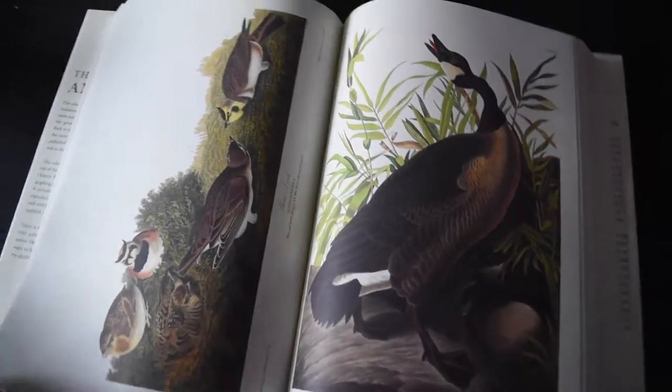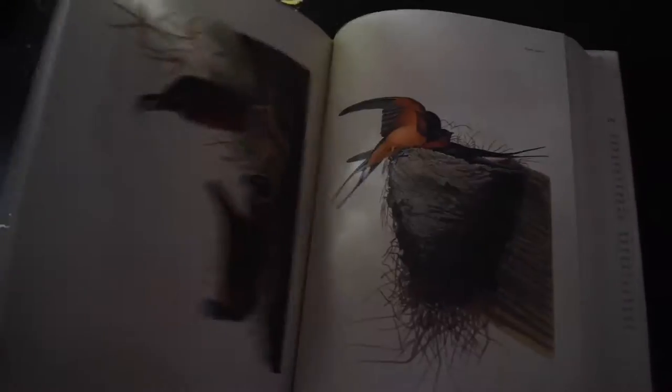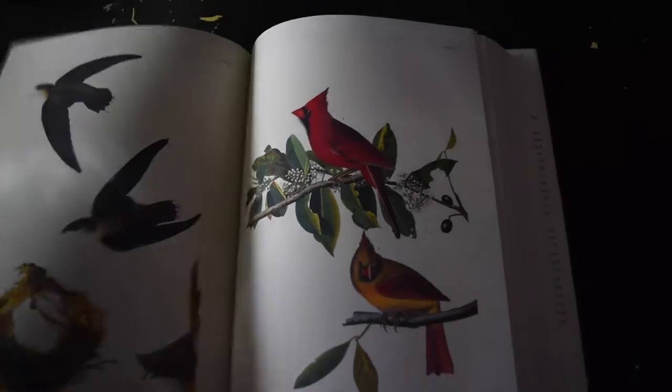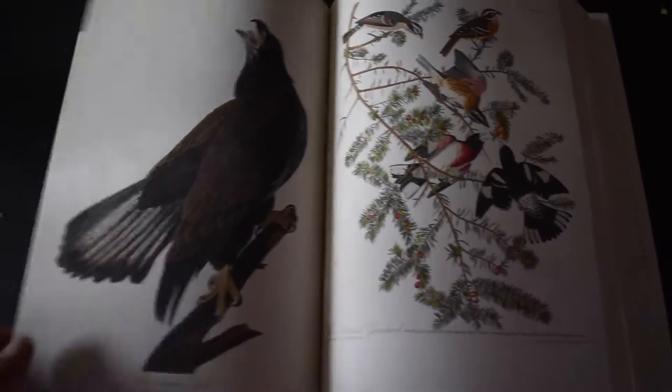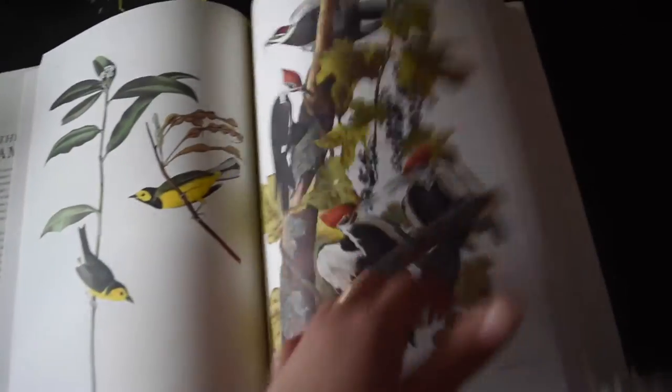Tons and tons of beautiful prints with beautiful bright colors. I love it. Love it, love it, love it. I especially love the birds of prey. Woodpeckers. Okay.